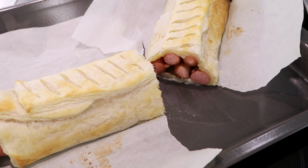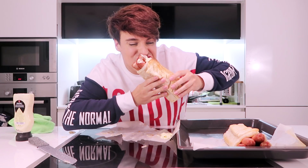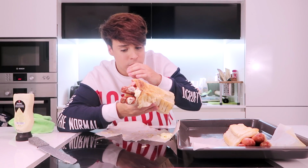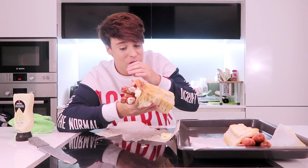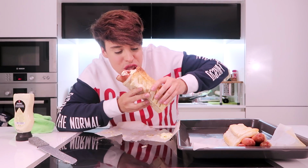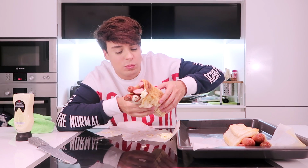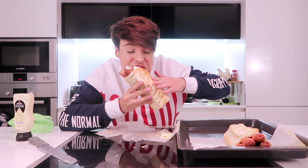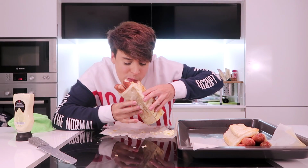So let's go ahead and start eating. Oh my god, that's so hot, but so freaking good. Oh my god. Obviously this is a very extreme challenge. This is an insane amount of sausage and puff pastry that I'm gonna be eating probably for the next 2 days.